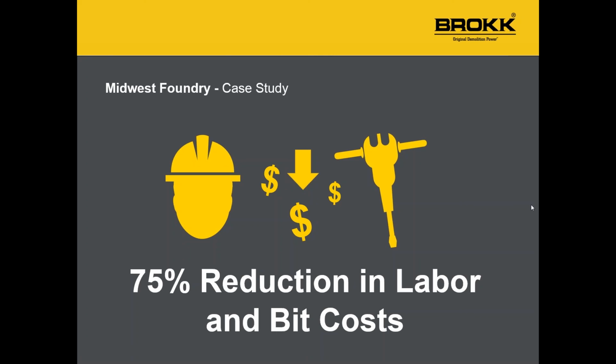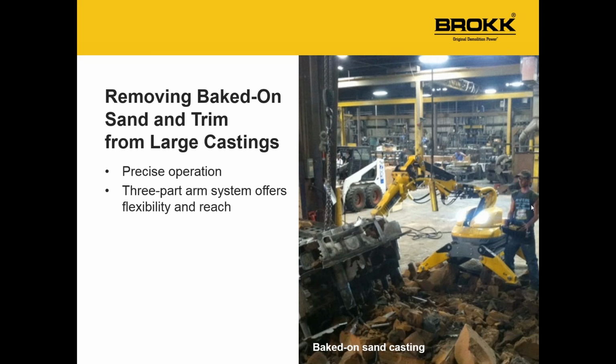Another interesting part of this particular case was that the foundry had been using a contractor to come in and do the work every 8 weeks at a pretty high cost, and now the work is done on an as-needed basis, all on straight time using in-house labor, which we saw as a real win-win. So everyone was pretty happy about that one.